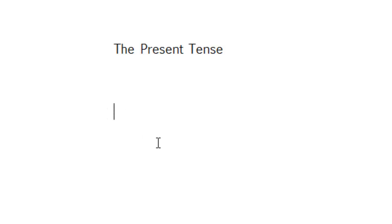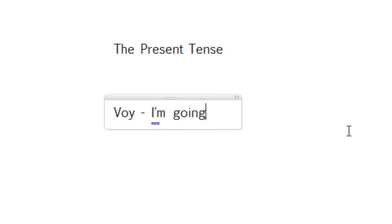So when we talk about the present tense, for example, let's say voy, and that means, for example, in this case, I'm going. Or, let's start with the most original: I go. Voy, I go, and that's more of a descriptive form. For example, you could say voy a la oficina, I go to the office every day, and that's descriptive. So it's the same in English.